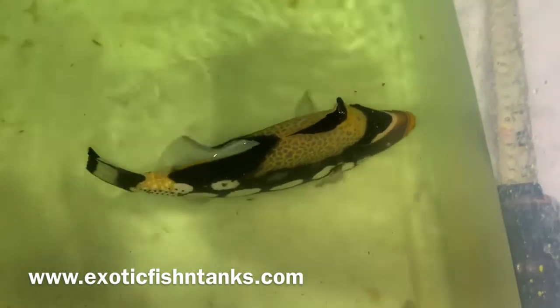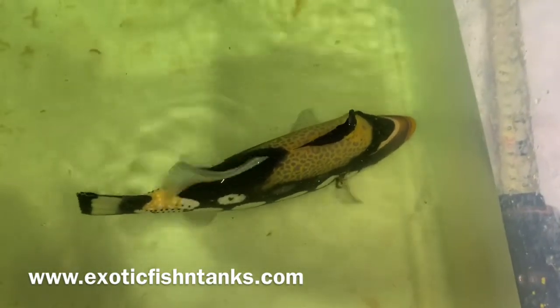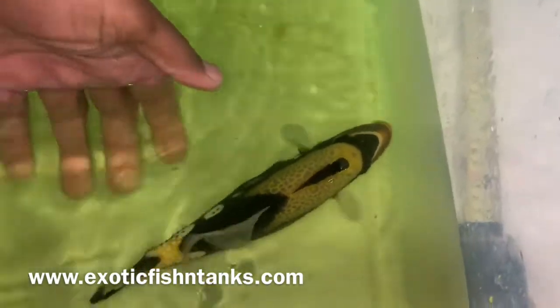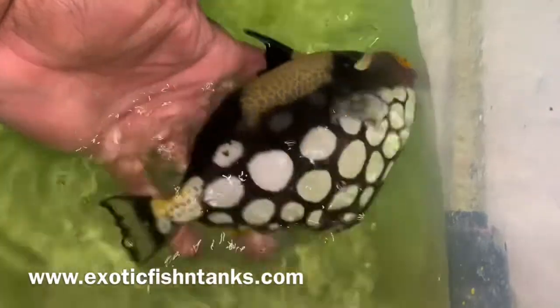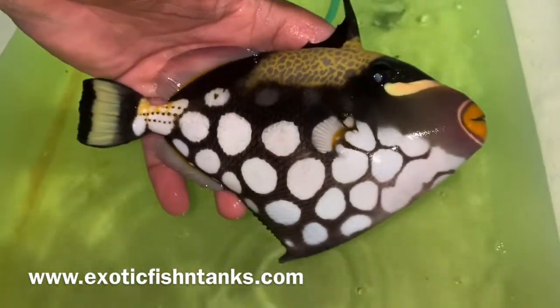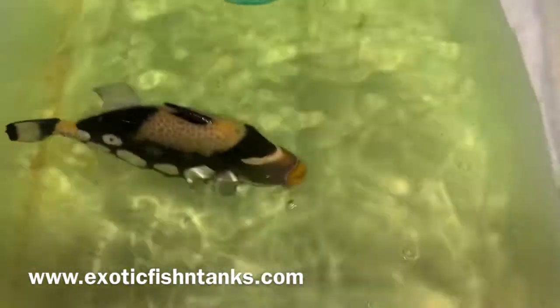What I have here is an 8-inch Valley Clown Trigger. This guy is a perfect specimen. 8 inches. Clown Trigger.